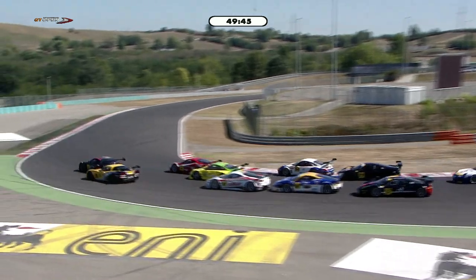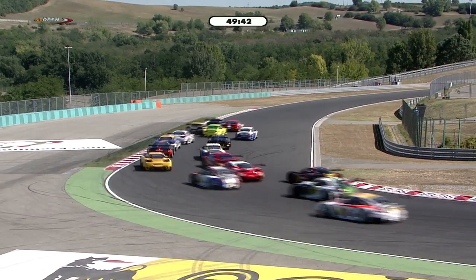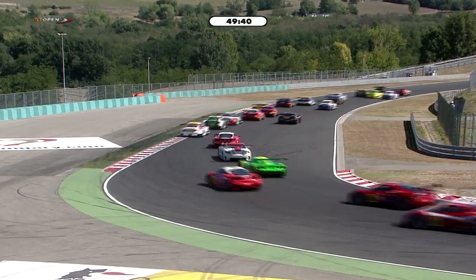Daniel Roos possibly got tagged in the BMW. Running wide is Malicelli. Leo moves up to the end of the field. We've also got on the Auto Orlando Sport Porsche.